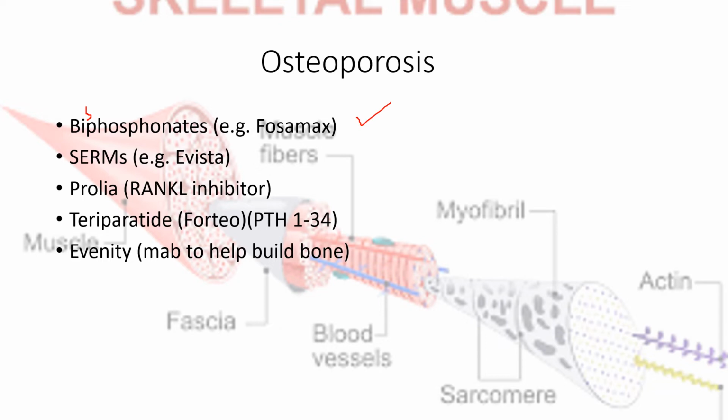Now, the problem is that the medicines that we've had previously that have increased bone growth have had a lot of side effects. The teriparatide, the Forteo, is a parathyroid hormone analog. It's the first 34 amino acids of parathyroid hormone. And again, it affects calcium metabolism. It affects all sorts of different things and can have some substantial side effects.